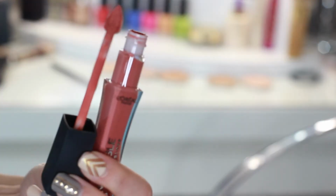Also new from L'Oreal is the L'Oreal Pro Matte Lip Gloss. Now, that's kind of weird because when you think lip gloss, you don't think matte. I'm not exactly sure why L'Oreal called these Pro Matte Lip Gloss. They are not a lip gloss. In my opinion, these are just like the NYX Soft Matte Lip Creams. So they're matte and they're creamy, but they don't dry down completely. They're not transfer proof. This is the shade number 318 Bare Attraction.